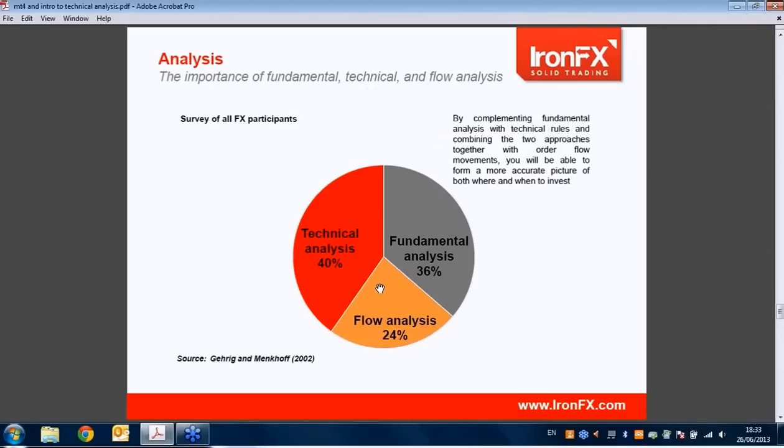Before I go through it myself, can anybody give me an example of fundamental analysis?